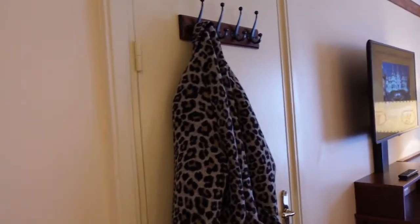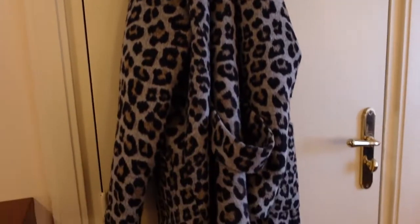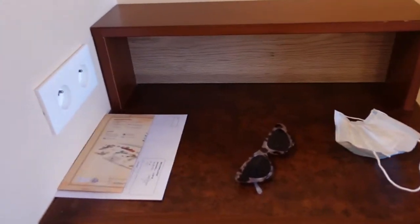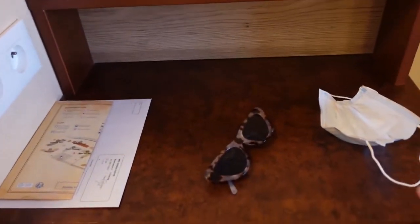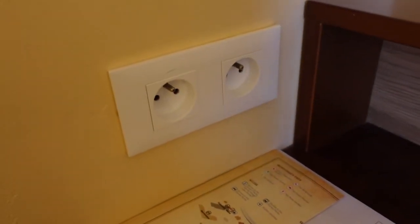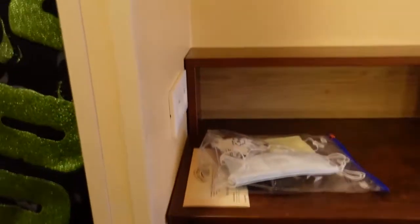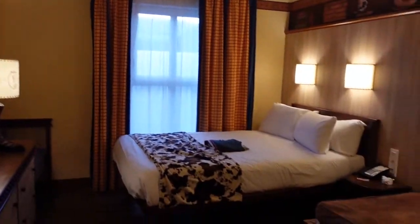Then if we come over here, you have an adjoining door to another room and a coat hanger for your coat. Then there's a little area here just to put your bits and bobs. So I've got my face covering, my sunglasses, and we've also got some plug sockets, totally handy. And then I've put my suitcase under here. I love that there's lots of areas to store things. And then the main room itself.